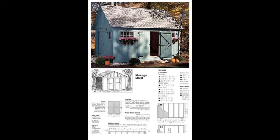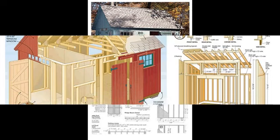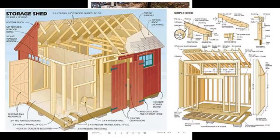So I know it's not a fluke. So here's what I've got for you. 12,000 perfect shed plans, so clear, so complete, so easy to use, the shed practically builds itself.